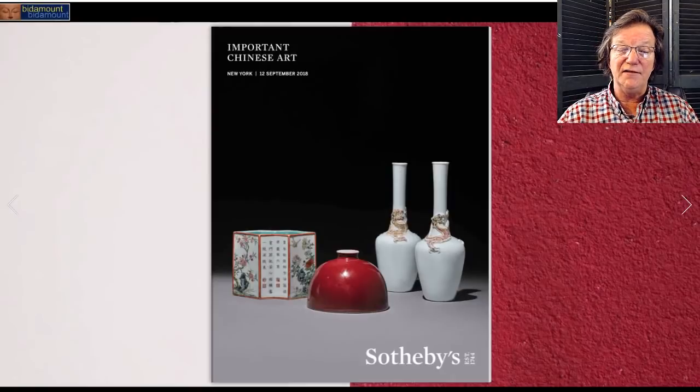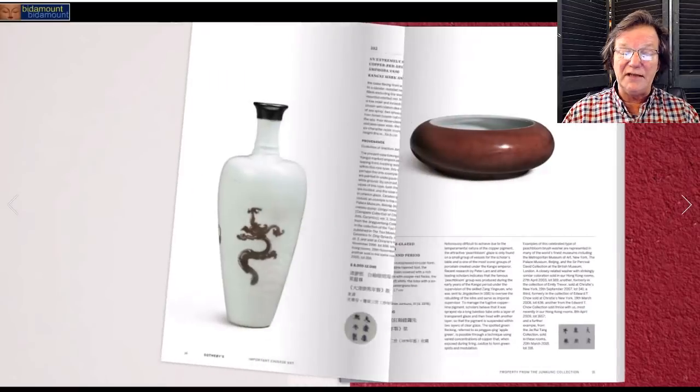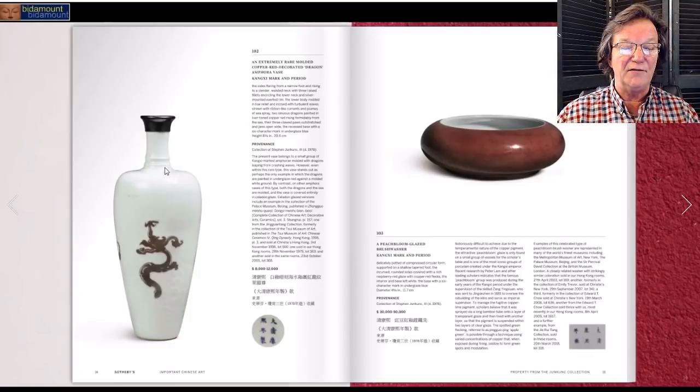All right, and then on to this. This was important Chinese works of art at Sotheby's. This happened on the 12th of September. And it was also a very good sale. And we're going to start out with two of the pieces we looked at prior to the sale, which on the left was the amphora with that very nice iron red decoration. They sometimes refer to these amphora as string vases because of this decoration around the neck.